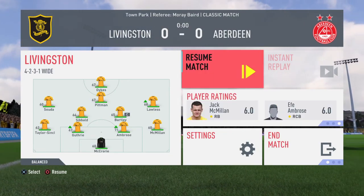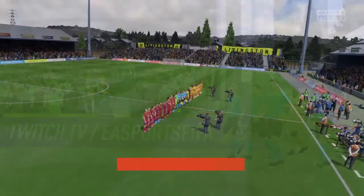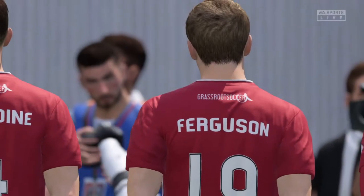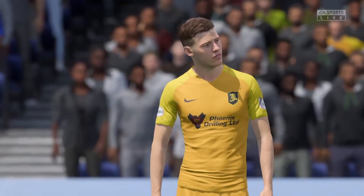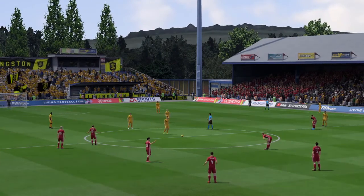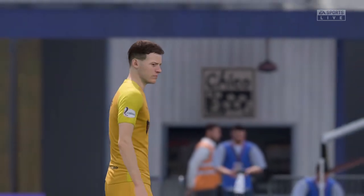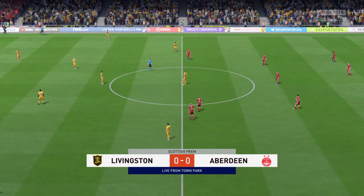This is a must-win, really, for both teams who are hoping for that European football. Here at Livingston's home park, it's not a bad representation of the Tony Macaroni Arena, but let's see how the game goes. Livingston buoyed up after that 1-0 victory over Hearts, and Aberdeen will be looking to fight back after a 2-0 loss to their rivals Motherwell. And it's Livingston to kick off.